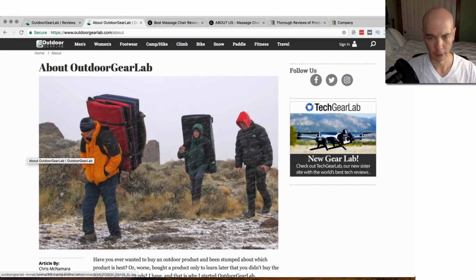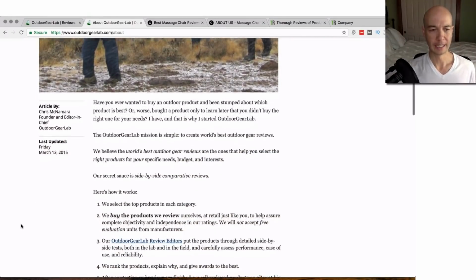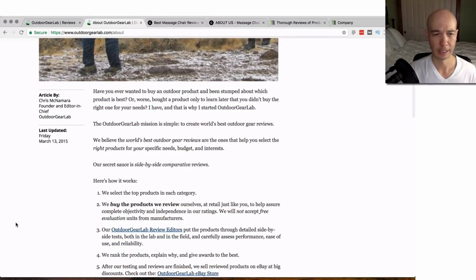Quickly, we see, right away, something that indicates that they actually like to go outside, which is cool. So it's a big hero image and it's showing them using gear. As we scroll down, we see sort of the same format that we've seen in, say, Baby Gear Lab, which is a partner site. We see the articles by the founder and editor-in-chief, the last update, and they sort of tell you what it's about. So, of course, it's the About page, and we're getting credibility markers left and right. This is hugely credible compared to some other sites, which we'll take a look at in a second.